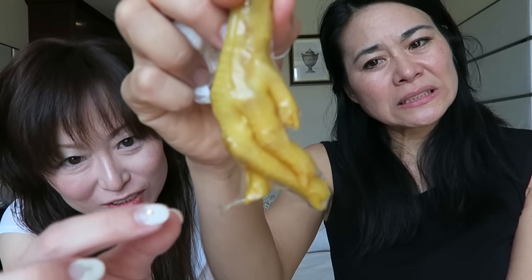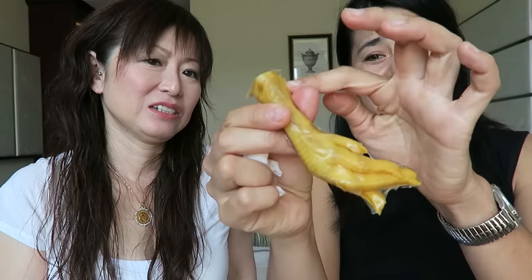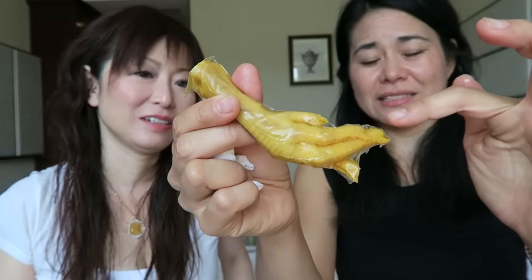Why don't you try just this jelly thing? My teeth don't want to go in. Okay, the jelly part isn't bad. It's kind of got almost a soy flavor. You want to try the jelly? I'm not going to try that. That's just too big. No. Like a doctor. Yeah, I'm going to dissect it with my teeth.